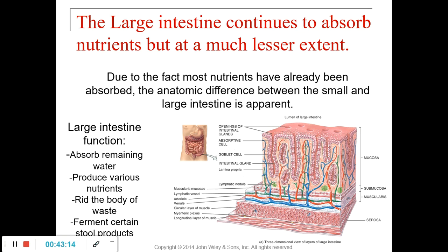All right. So, anyways, with the large intestine, again, its primary role is to absorb nutrients, predominantly water, any additional water. It also produces various nutrients. As I mentioned, think something like vitamin K. Certain B vitamins can be produced in the large intestine as well. Butyric acid is a fatty acid, which your heart absolutely loves to utilize as a source of energy. It ferments certain stool products. That is the way that it produces the different nutrients, by fermenting the insoluble fiber which remains within the intestine.